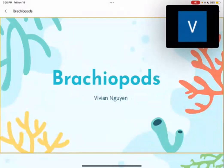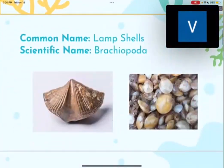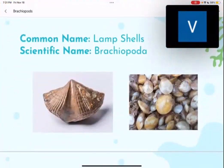For my Bio 112 lab project, I'll be describing the organism Brachiopods. To start off, the common name of Brachiopods is lamp shells, and the scientific name of Brachiopods is Brachiopoda.